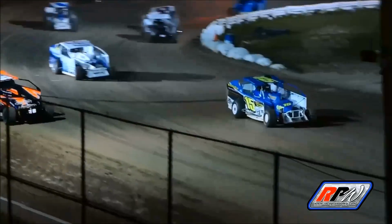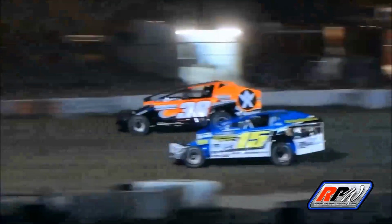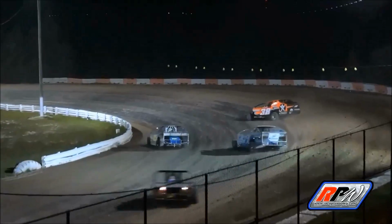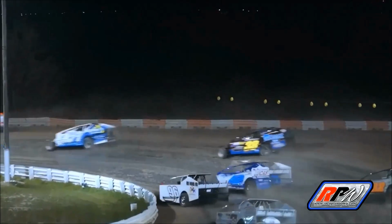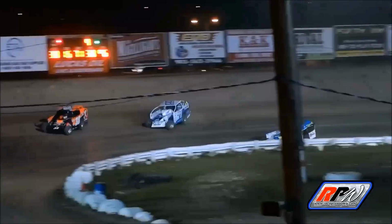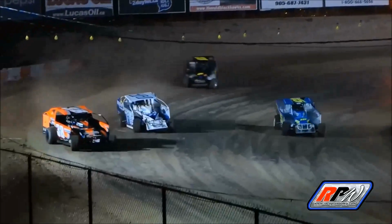Meanwhile, here's the 15 of Jones having to hold off the power from Scott Wood on the outside lane as the 38 machine goes right by him down the back straightaway into turn number 3 and 4. Jones still working on the inside. Susi right there as well, and enter in Mr. Small Block, Pete Bicknell, looking to crack the top 5, as that time Jones bobbles a little bit.